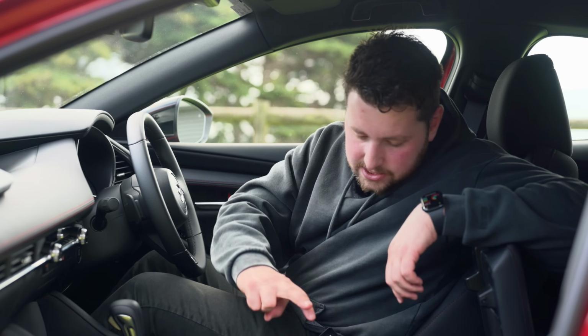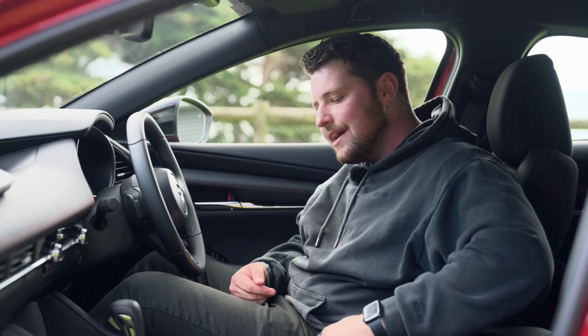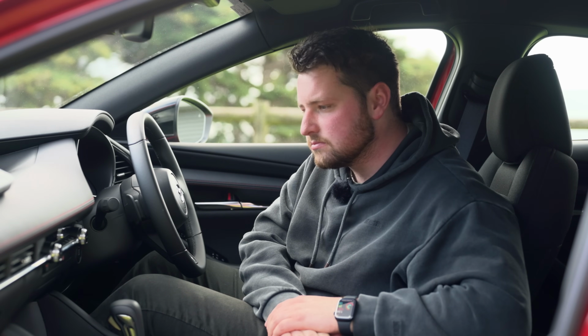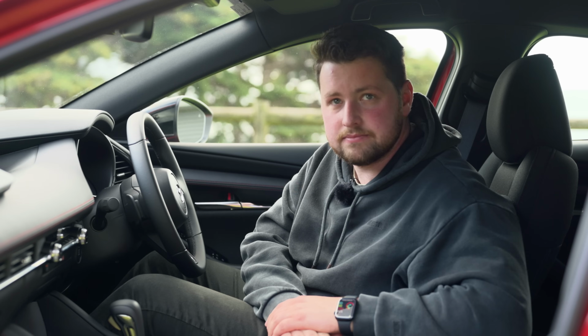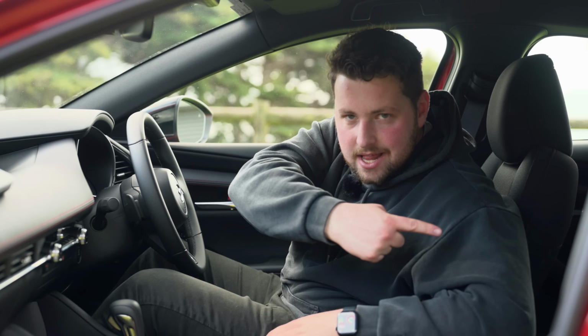And now another change is you've got 2 USB-C ports and a 12-volt socket. So coming into the modern age, Jacob. Honestly, man, I can't fault this thing. What a nice interior. By the way, it's start-stop. I didn't mention that. All right, Jacob, let's check out the back seats.